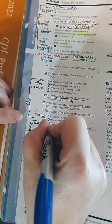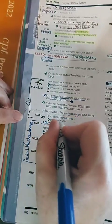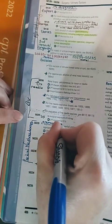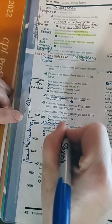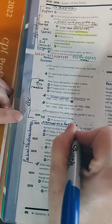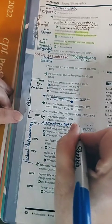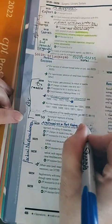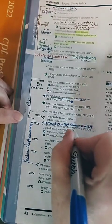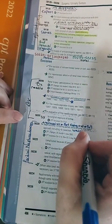So right here we're removing, removal of all or part of the kidney and all or part of the ureter. Very vague. I really hate coding.